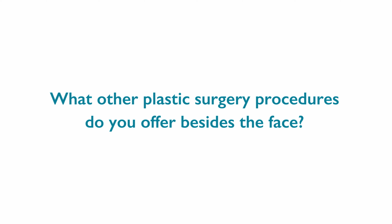Well, I do the other plastic surgical procedures, the common ones, like everybody else. So this includes breast augmentation, reduction and tightening of the breasts, abdominoplasties, liposuctions, and even some gynecologic operations.